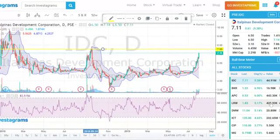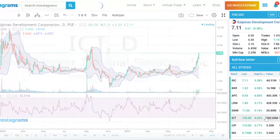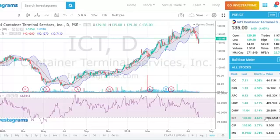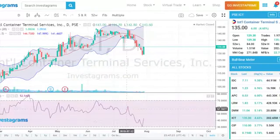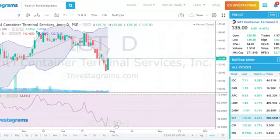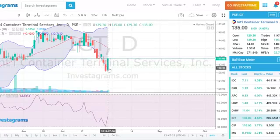Next, what about ICT? ICT, okay, ICT has already bounced. So this is what we call an engulfing candlestick. So this one is higher than the previous day's candlestick.